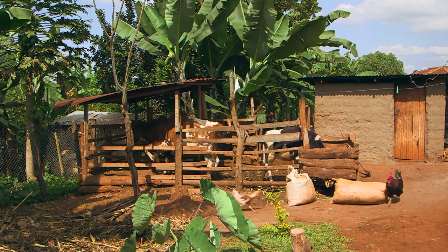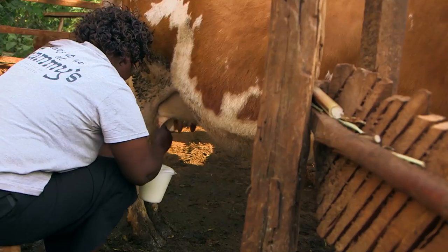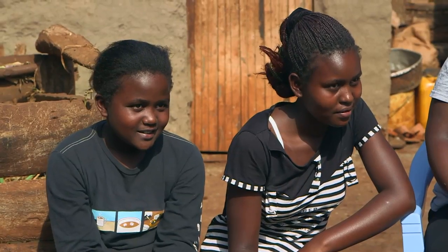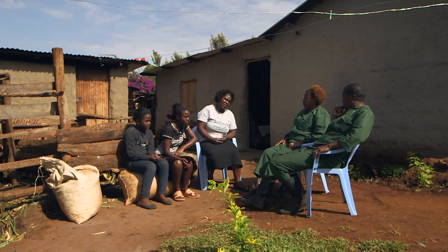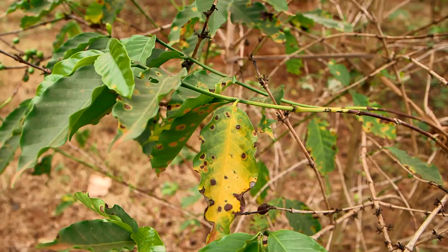I see you also got cows. Are they doing well? Not really. What's the problem? Reduction of milk. Yeah, at the first I was getting 15 liters, but now I'm getting in between 5 liters and 6 liters. What? From 15 liters to 5 liters? Yeah. So how are your crops doing, Hellen? They are doing well, but I'm overcoming some problems because there are some diseases and pests. Like now you can see the coffee has already been got by leaf rust.